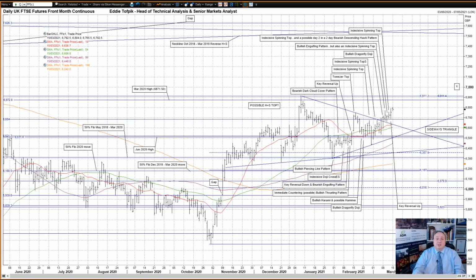I'm going to start with the UK FTSE futures. Now, after 4 consecutive sessions of indecisive spinning tops, Friday gave us a key reversal up. This is important because there's a continuing close over the 2021 downtrend, currently at 66.35. This downtrend makes up the upper trend line of a short-term sideways triangle. The lower trend line is the late January to date uptrend, currently at 65.05, and that's sitting below, obviously.